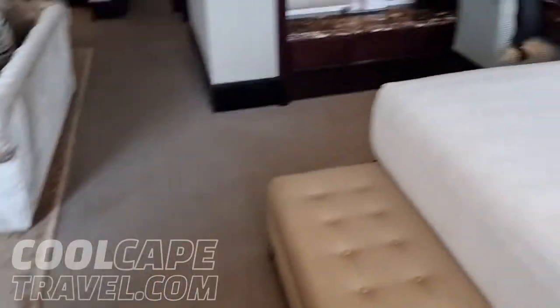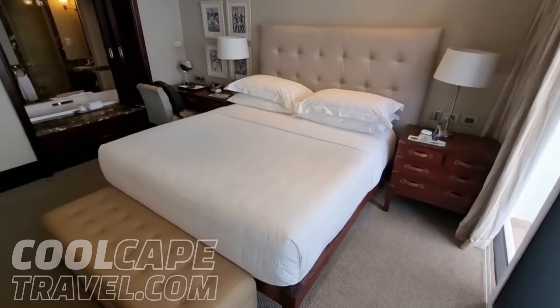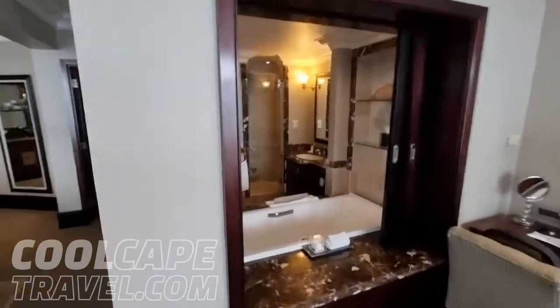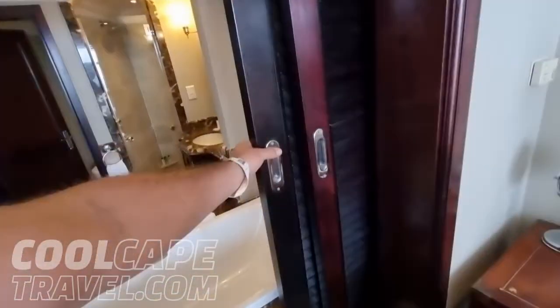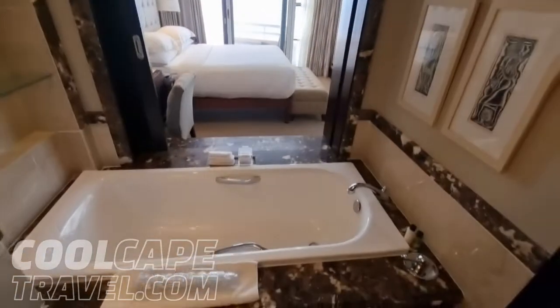Let's begin with the sleeping quarters. This is our beautiful massive bed, and then look at that. I love this little feature. Here is the bath, and you can have a little privacy if you so desire, or not. A bath with a view, very nice.